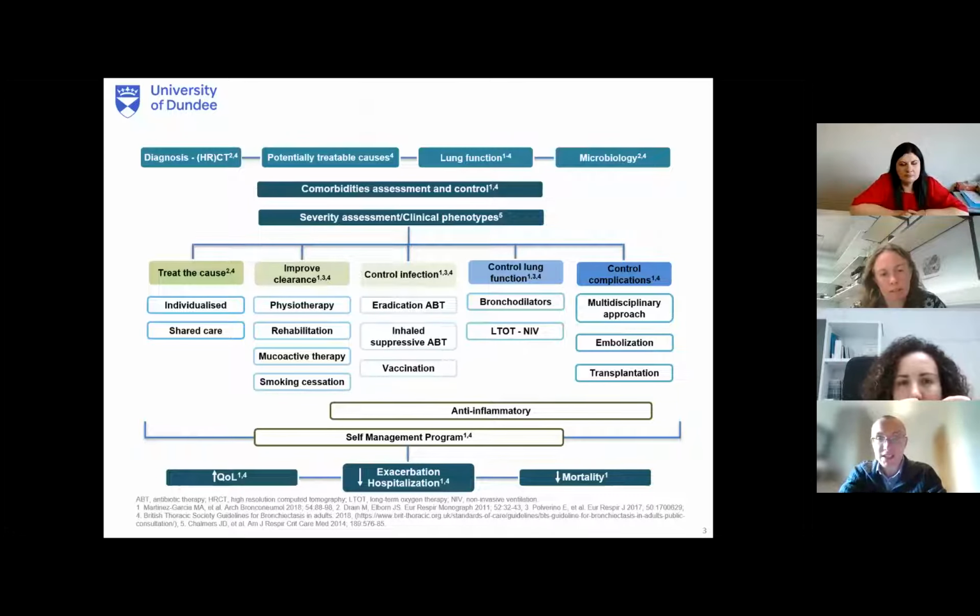This is a schematic for how we manage adult patients with bronchiectasis. This is based on the European Respiratory Society guidelines published in 2017 on management of adult bronchiectasis, with a diagnosis based on HRCT. But the point I want to emphasize is the next step in those guidelines, and in BTS or Spanish guidelines or whichever adult guidelines you look at: identifying the potentially treatable causes. And this is where a diagnosis of PCD becomes important, because the causes requiring a different management feed into all of the other aspects.